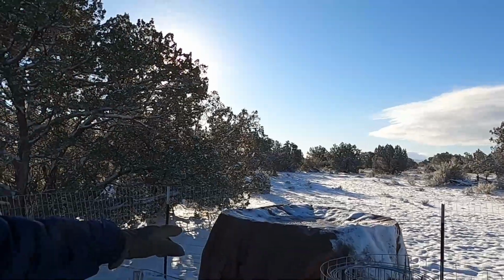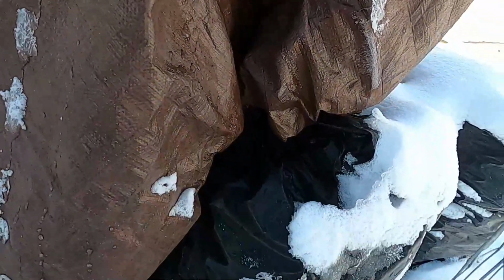The last time I chipped up the cow patties, it made a huge mess, and I got that dust all over the GoPro, and I wasn't gonna do it again. So I have a new pile built. Oh my goodness. Look at this pile. Look at how wonderful that is.